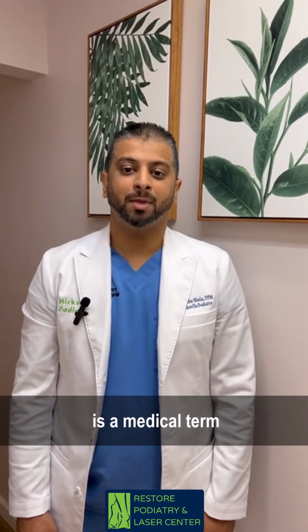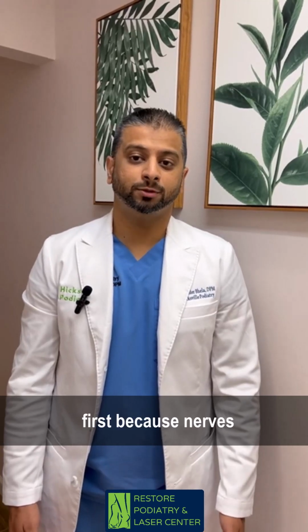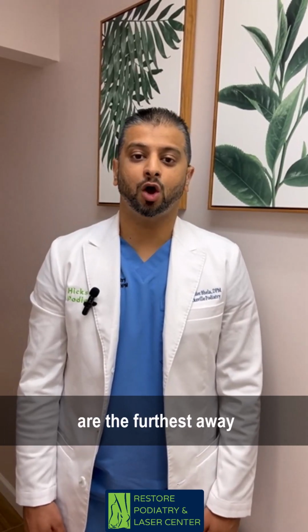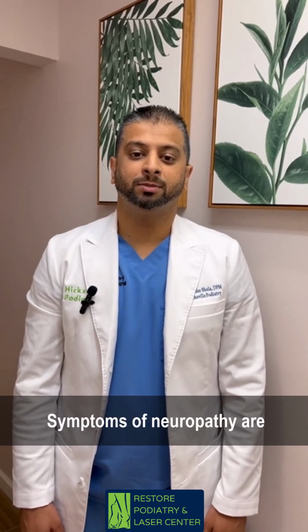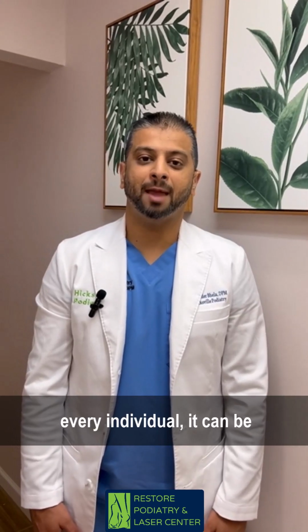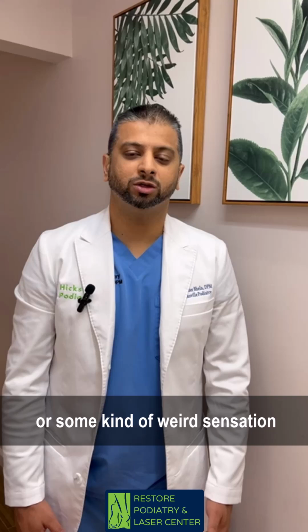Peripheral neuropathy is a medical term for nerve damage. Most neuropathy occurs in the feet or hands. In the majority of cases, the feet are affected first because those nerves are the furthest away from the spinal cord and the nerves are the longest. Symptoms of neuropathy are completely different for every individual. It can be numbness, burning, tingling, pins and needles, or some kind of weird sensation.